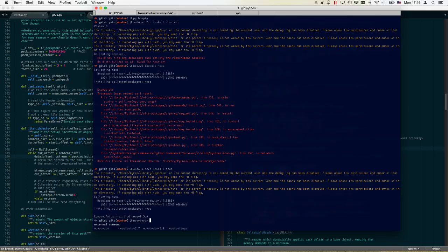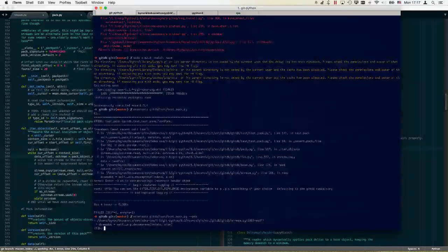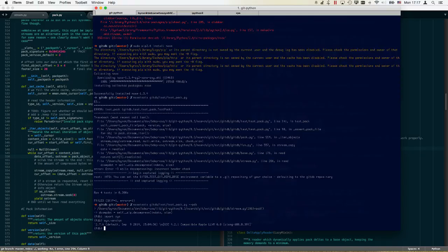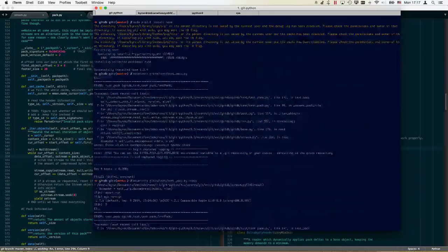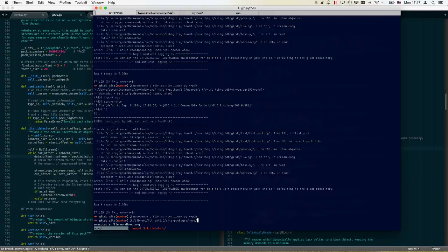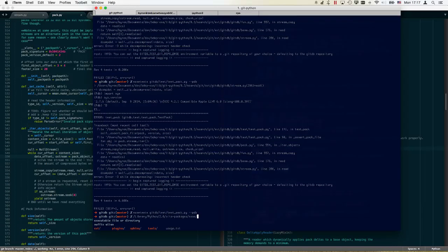Hopefully. Test. Oh no, wait. Site packages knows. I don't know where it puts the binary. Maybe it's not in the path. Let's figure out which version this is. Import sys version 2.7. No, that's not the right one. Okay, so somewhere is the binary. But where is the binary?